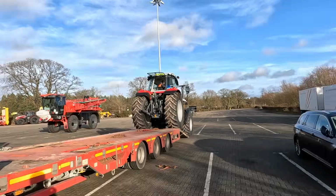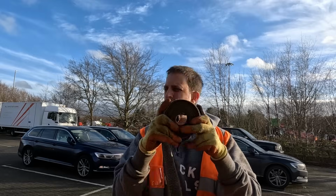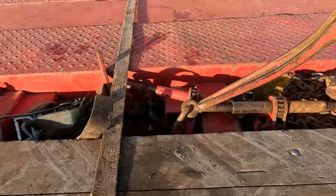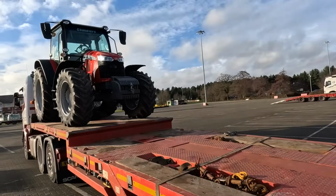Another one coming off. Unloaded. One more to go. Tell us where you're going. Tell us where you've been.